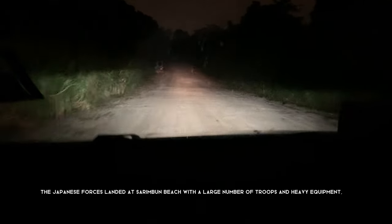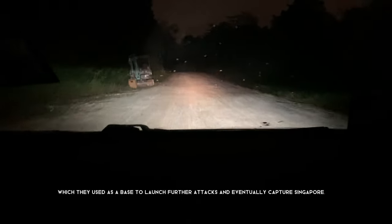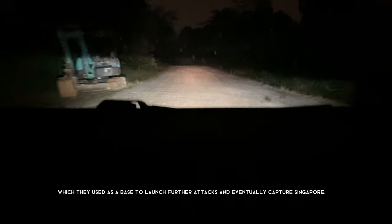the border with Malaysia. The Japanese forces landed at Sarimbun Beach with a large number of troops and heavy equipment, and quickly overran the British defenses. This allowed them to establish a foothold on the island, which they used as a base to launch further attacks and eventually capture Singapore.